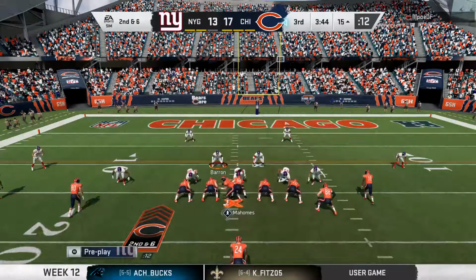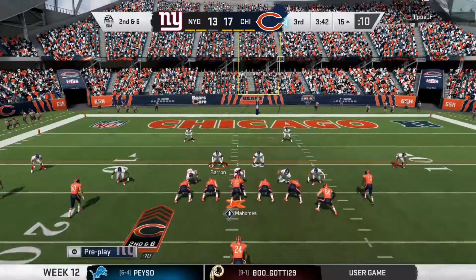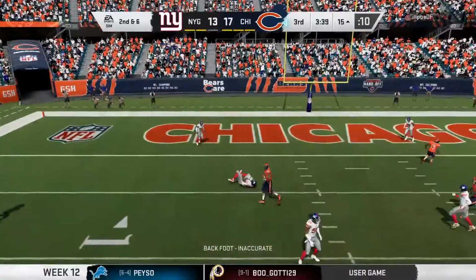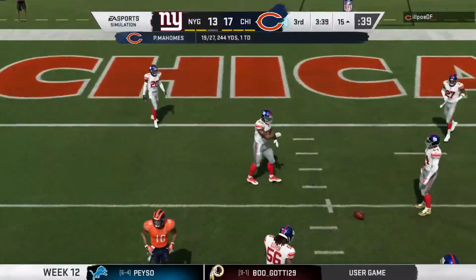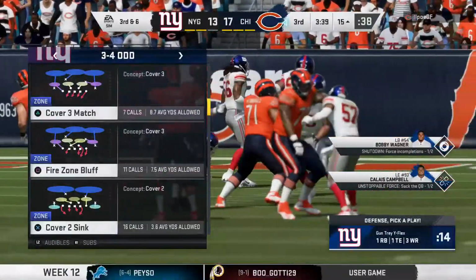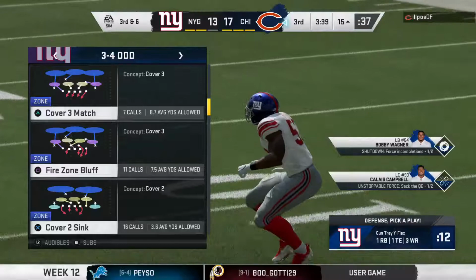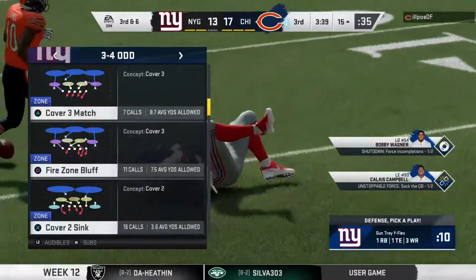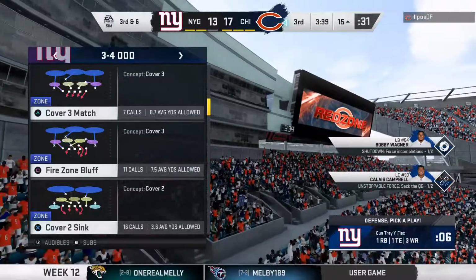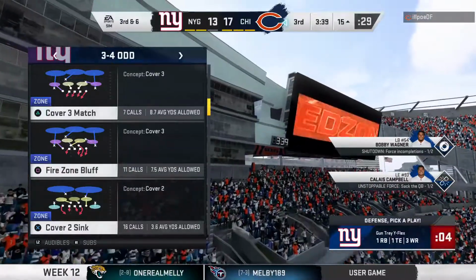To throw on 2nd and 6. Mahomes looking middle, and it's incomplete. Nigel Bradham, the linebacker, right there on the coverage. When you see passes knocked down by those guys I call the frustrated fullbacks, the linebackers, you know that in their zone coverage, they were able to drop, see the ball thrown, and react to it very quickly.